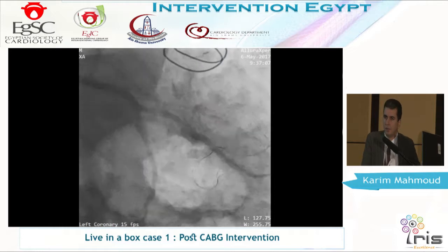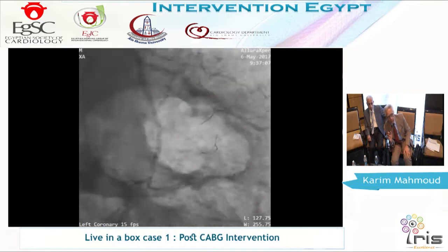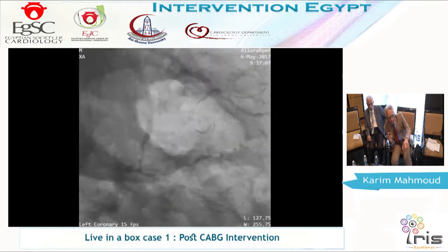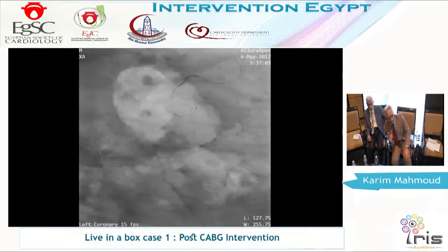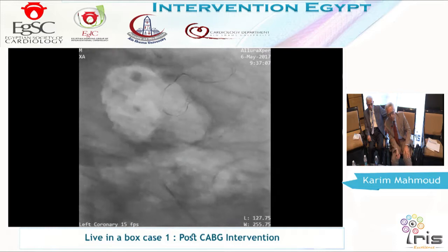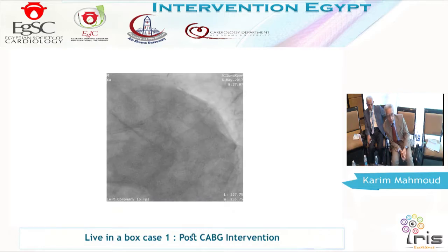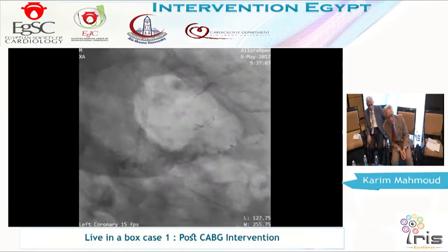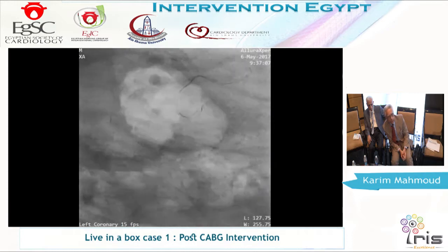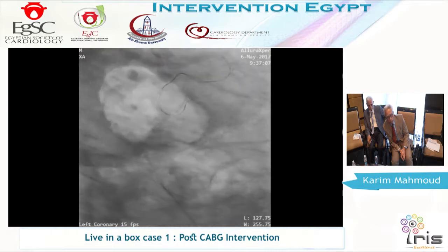Panel, any comments? I think this is the final view. Yes, this is the final view. There is some possibility of thrombus in the obtuse marginal. Don't think so. There is haziness in the proximal part of the obtuse marginal. Can you show it again in the same view we were seeing before? This is a spider view, and might be. Yes, there's some haziness. Yes, might be.